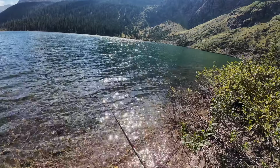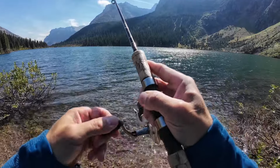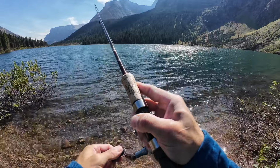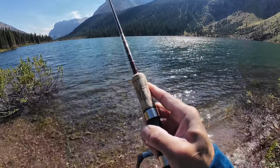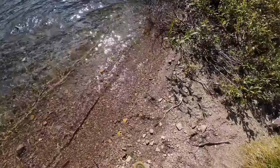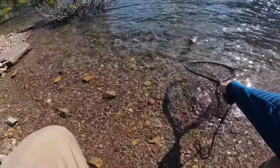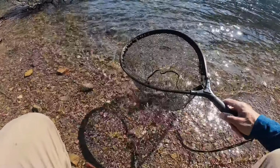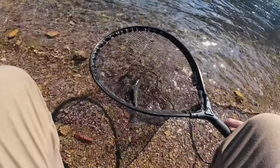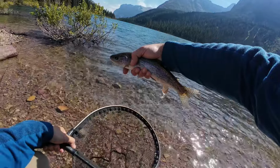Oh, there we go. That's a nice hit. He's going crazy. That's a nice one. It's probably 11, 12, but fat. Come here, buddy. Got you with the spoon. All right. Oh, that's probably 12, yeah. It's a nice fish. That's a nice fish with a nice view.